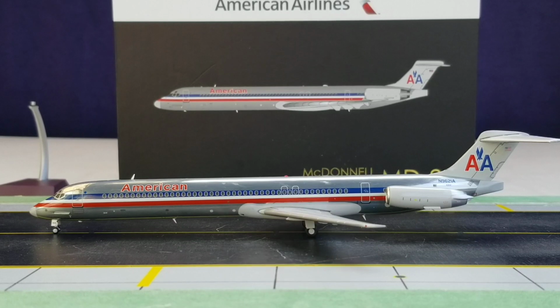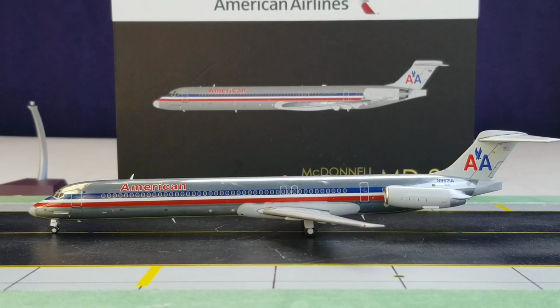Registration ship number N9621A. The actual test flight date information on this particular aircraft remains unknown. However, this aircraft was first delivered to Trans World Airlines, TWA, on June 30th, 1998, and was transferred to American Airlines shortly after TWA merged with American Airlines on December 2nd, 2001. This aircraft was finally withdrawn from service on September 3rd, 2019, and was flown to an aircraft storage facility located on the grounds of Tulsa International Airport in Tulsa, Oklahoma, on the following day, September 4th, 2019, where this particular aircraft is currently stored as of February 2020, or at the time of this video review posting.